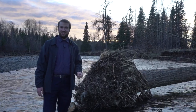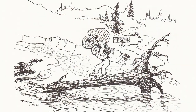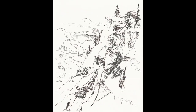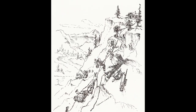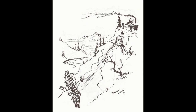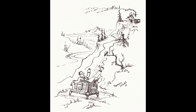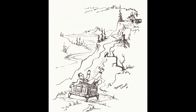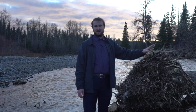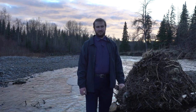Norman once drew a humorous sketch of that scene as he thought back on the times where he had to carry everything that they needed, from building supplies to groceries to mattresses to a cook stove, across the fallen log, through the brush, up a bluff to their cabin.